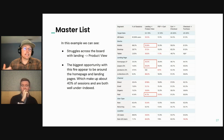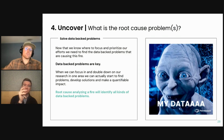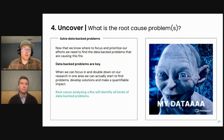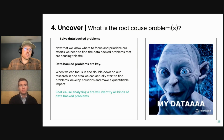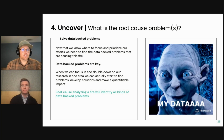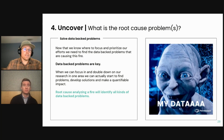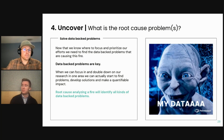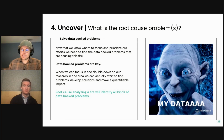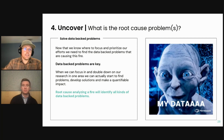But this gives us more context, allows us to dive into the next step, which is to uncover those root cause problems, right? So when we know there's a fire, we need to ultimately find what are the problems that are causing this fire, right? And one of the things that's really key to maximizing your CRO efforts is solving data-backed problems. And so when we can uncover these data-backed problems based off of what we've found in the intra-site funnel analysis, that allows us to actually bring out solutions, right? We can double down on research focused in this area, right?